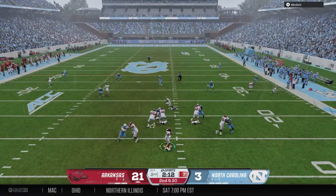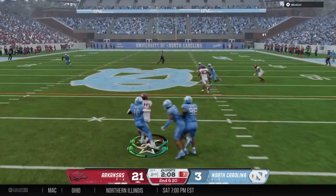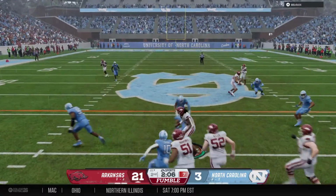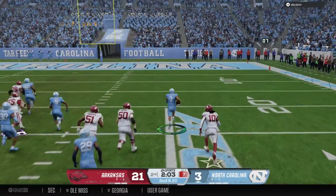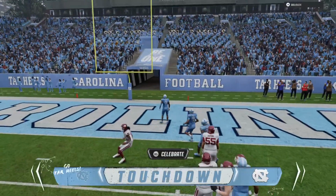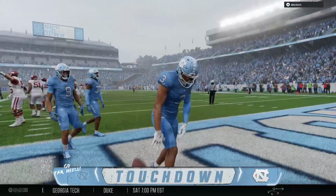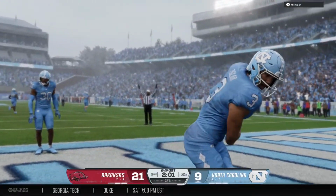Scanning the field, it's Green. Oh, they're after him. Oh, it's loose. Defense scoops it up, and he's headed the other way. Wide open spaces. Touchdown, UNC. This defense making a big play and putting it in the end zone.